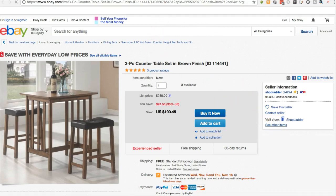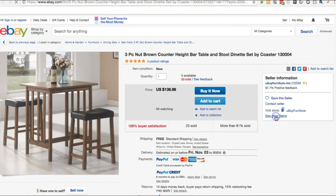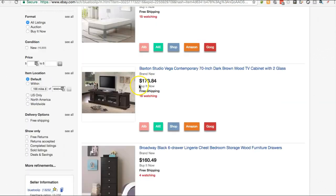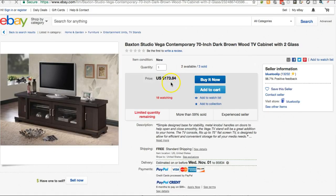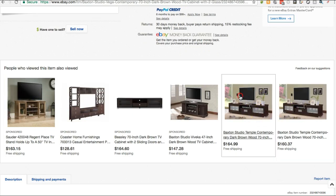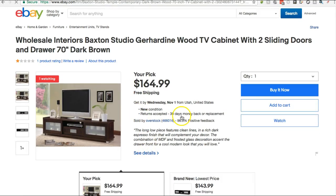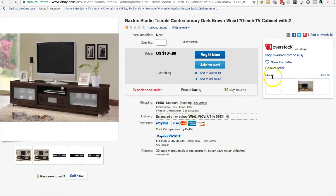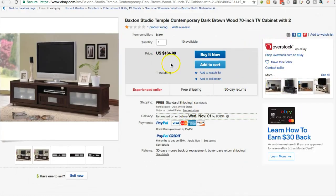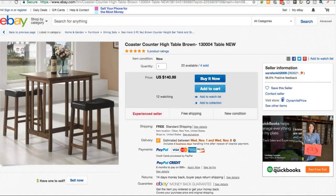So then you would go through this guy, same thing this guy, same thing this guy, and it's unlimited. 3 sold. Then you could go through here and okay, this guy, let me check this guy out. So it's like a spider method. Now you're checking out more sellers. And Overstock is actually the one selling it. It's one of the stores. So I hope you guys understand this whole method.